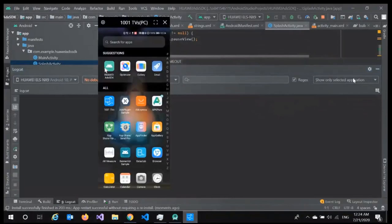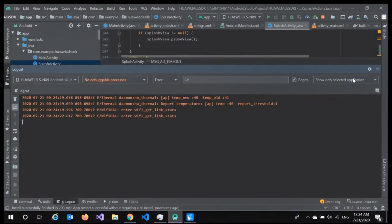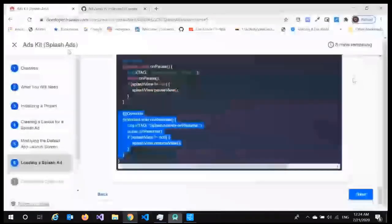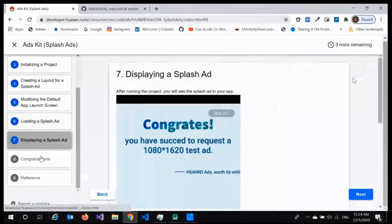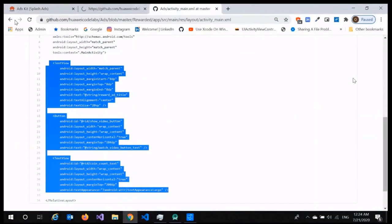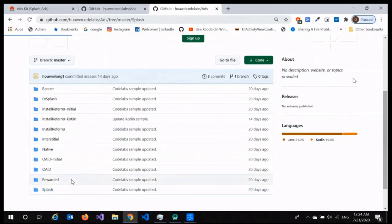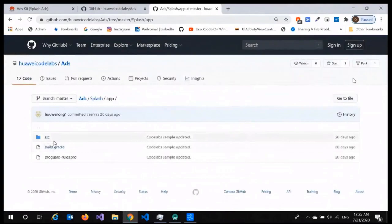So nothing is related to the error. I can't see anything related to the Ads Kit itself. We don't have anything related to the ads. So I will do the same thing that I did before to make sure all our code is consistent. So I will go to GitHub itself, and I will go to the splash repository. And I will open the app, and then go to the src, and go to the main. Actually, I guess maybe we have an issue with that splash Java file, so I will go to this file.